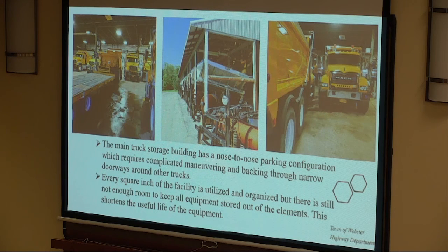So the main truck storage building is a nose-to-nose facility, which you actually saw better in the last picture. This sometimes requires complicated maneuvering and backing to get through the narrow doorways out, which each truck bay has its own doorway, so every truck backs out through a doorway every single time it's utilized. Every square inch of the facility is fully utilized and organized, but it's still not enough.